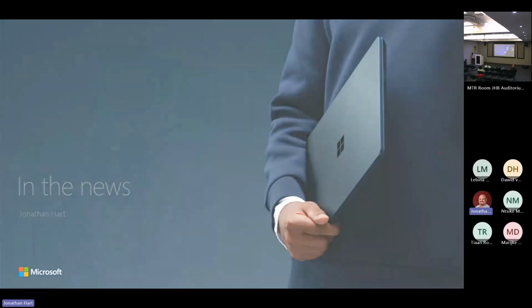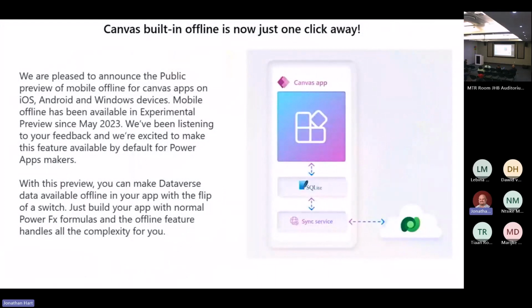The big thing that's coming out is that Canvas built-in offline is now enabled. This used to be an experimental feature. It's been around since about May this year, and we've been taking feedback from our customers and making lots of changes to it. Now you can enable it in your general settings, where there's a can-be-used-offline toggle. It downloads all of the data that's needed from the server. We are able to generate these packs that determine what content comes offline.